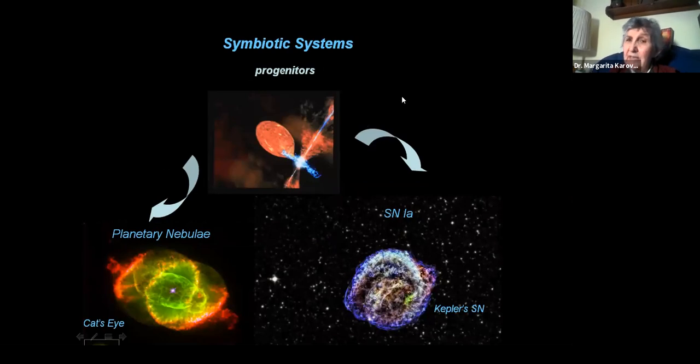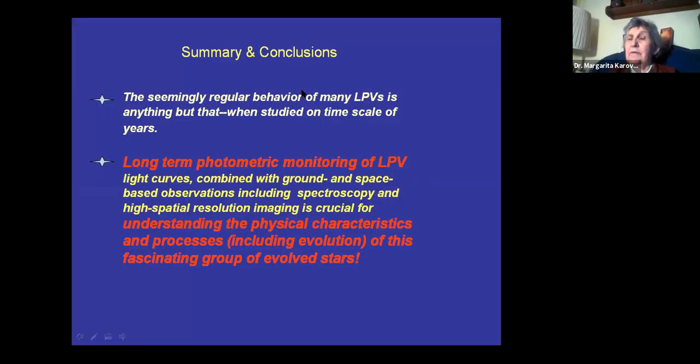So they are very interesting to study because they are progenitors, at least of a fraction of supernova type 1a, distance scaling indicators, and planetary nebulae. So they are fascinating systems. And so I put now the conclusions.